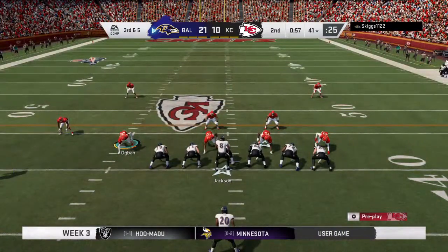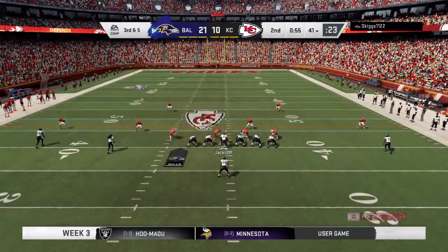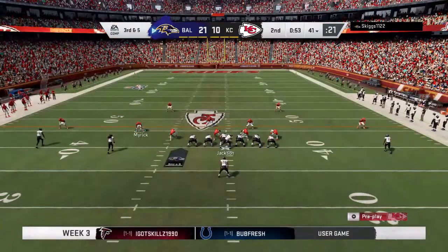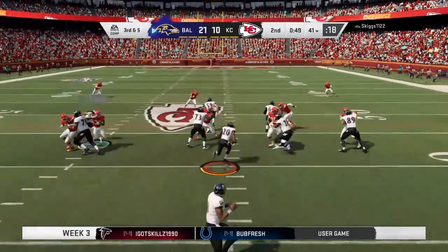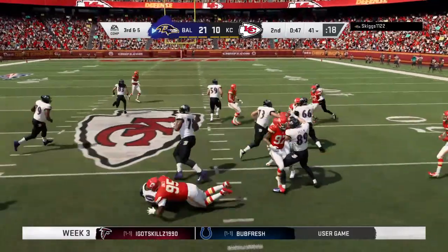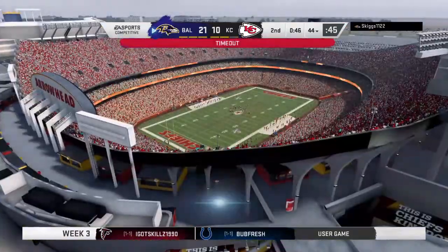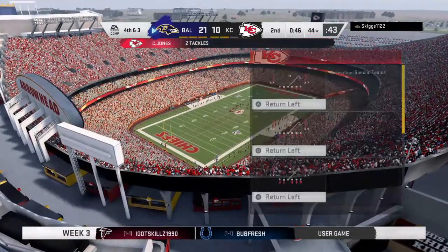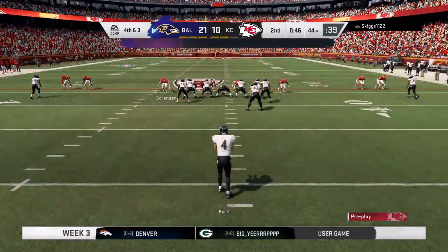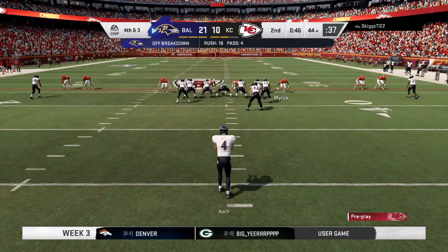Now on 3rd down, an extra DB out there for the Chiefs. They will run with Grant. And they'll get him down about 3 yards short of the 1st. The Chiefs will use the first of their timeouts as the clock stops here with 46 seconds remaining in the 1st half.